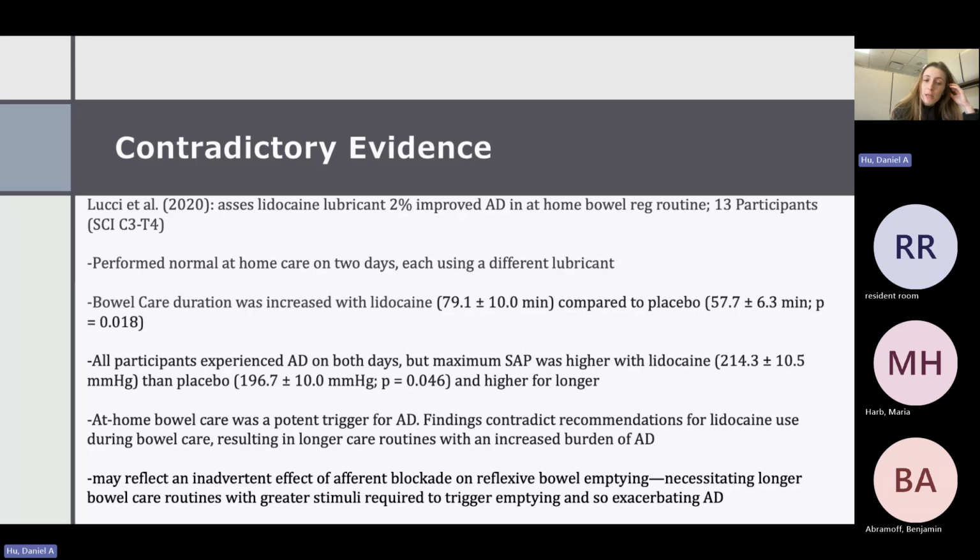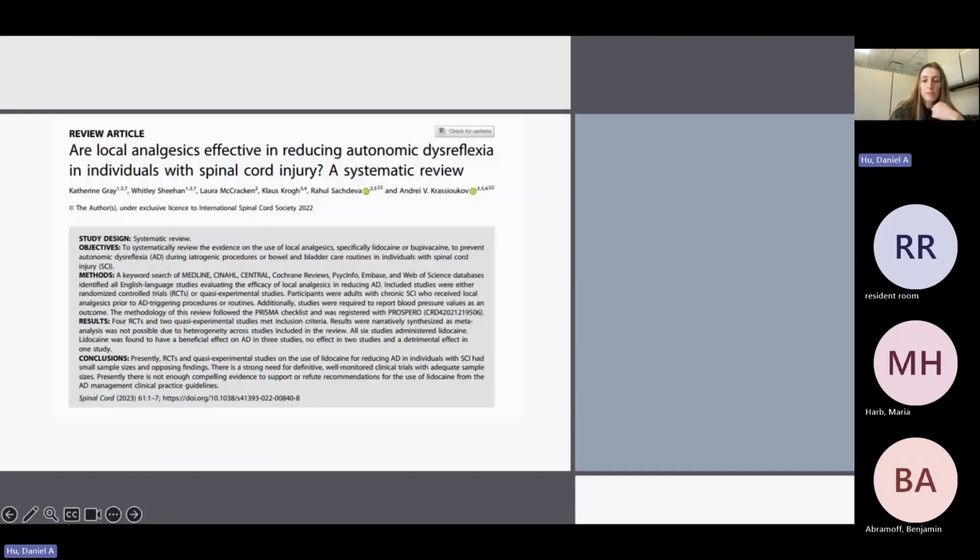So they were theorizing that this may reflect an inadvertent effect of the afferent blockade on reflexive bowel emptying. So basically, it's making the body empty slower because we're blocking the reflexive emptying, and then this is leading to longer bowel care routines. So then you're having a greater amount of symptoms because it's lasting longer, and then exacerbating the AD.